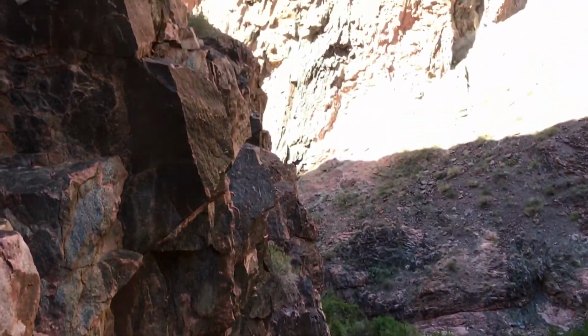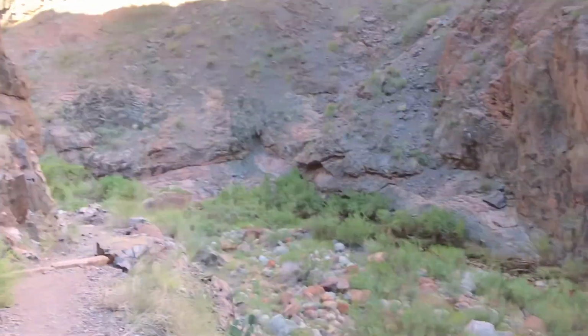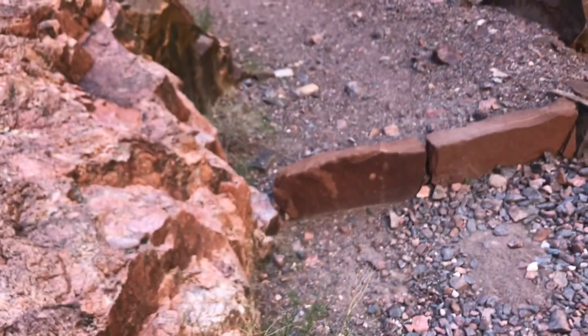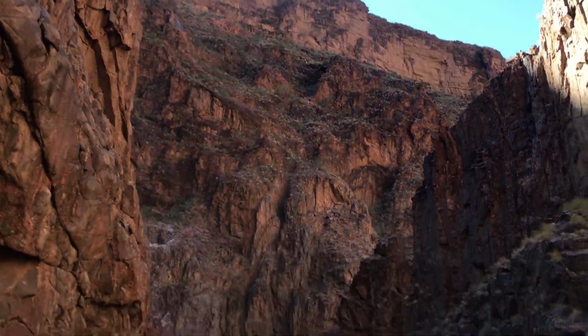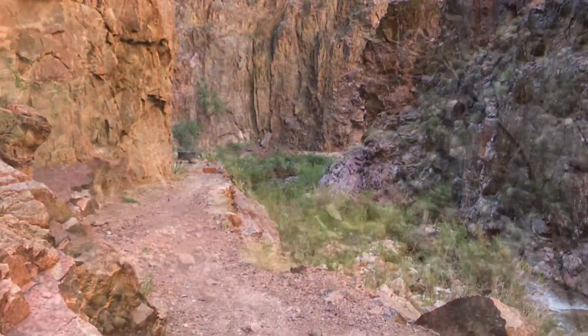And around here, you enter what may just be a tight space, or it may be the section known as the box. We are not sure. So we are 6 hours and possibly 12 miles or 11 miles in. We're pretty sure this is the box. It's supposed to be very hot, but as you can see, the sun is only beginning to start coming in.